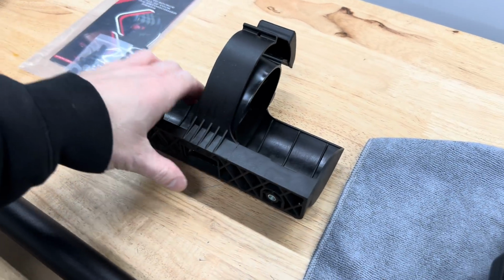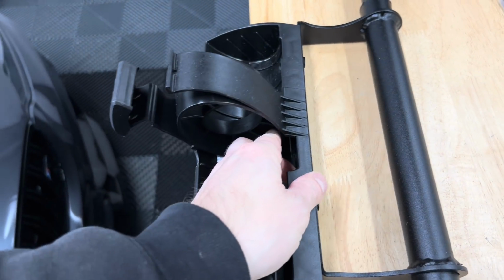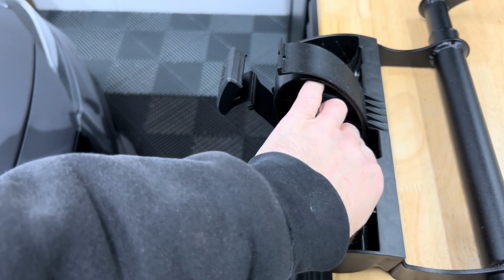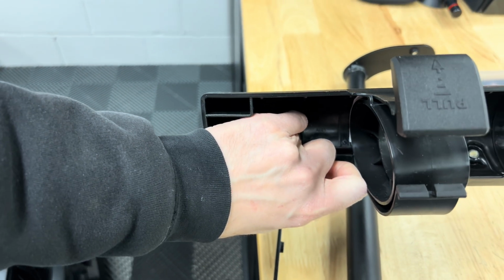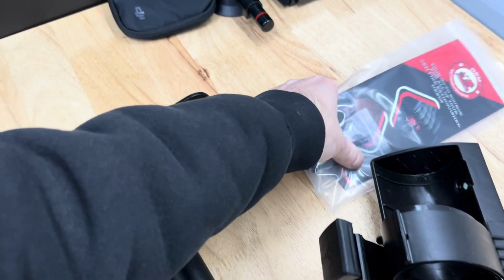So the bracket that it actually mounts up to the extinguisher is right here. That's going to bolt right up here, and you can kind of see how it's going to look. And it's going to snap right into place. It's got a nice clip here to release it if you ever need to. So that is very, very simple. It includes all the hardware.